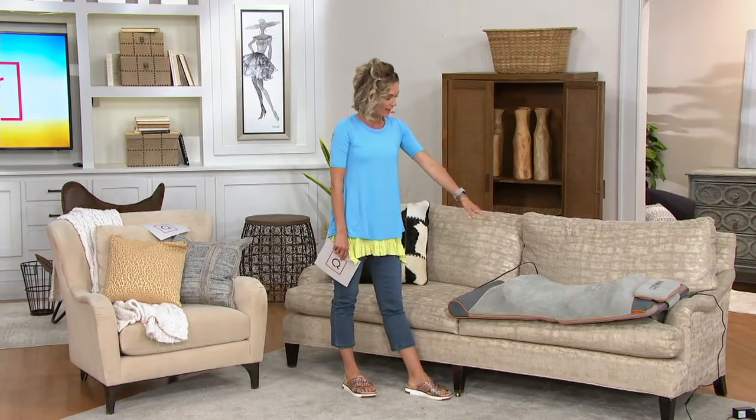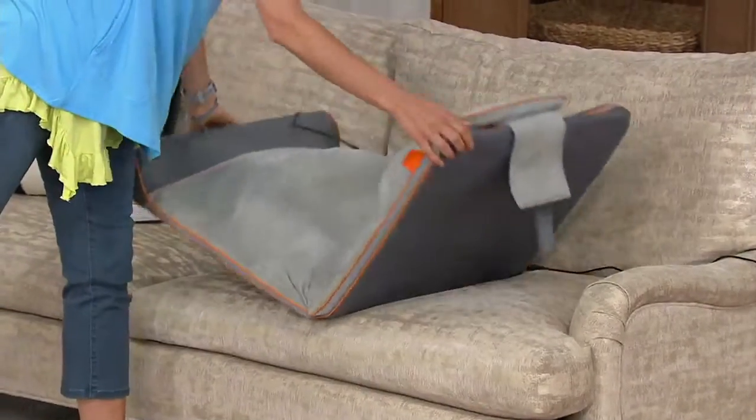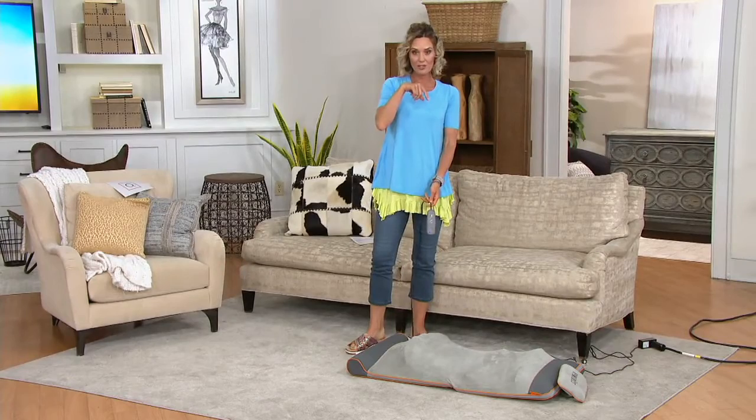This is what it is right here. I actually have it turned on. It folds up when you're not using it, and you can just put it somewhere else. I'm going to put it down on the ground. You can see it's very mobile. You can put it anywhere you want, and it comes with a remote control. I'm going to lay down and get some stretching done.